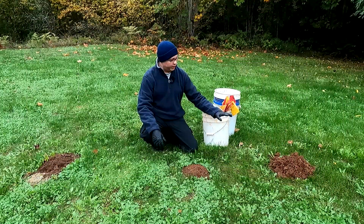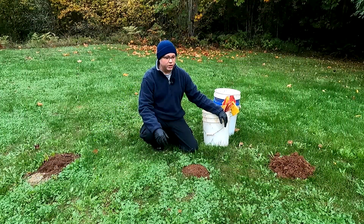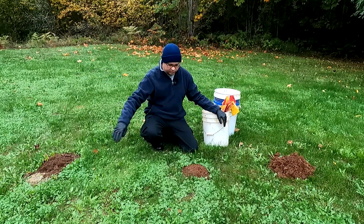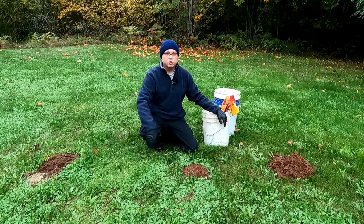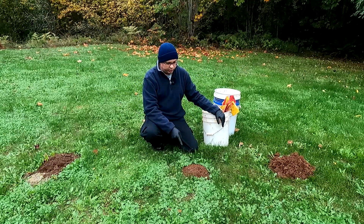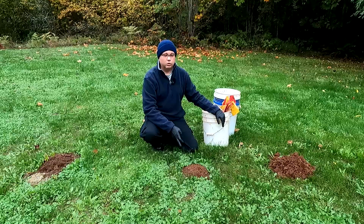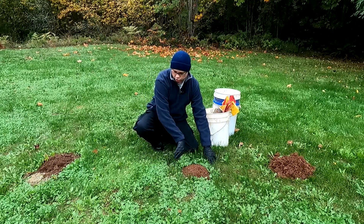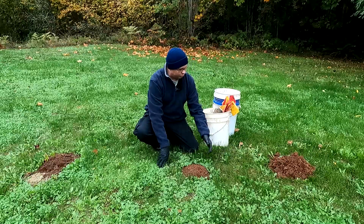Okay, so as you can see here, I have 3 mole mounds right in a row. Now I have a couple more out that way and a few more out that way. So I think that the mole is using this area here as sort of a thoroughfare to connect both sides of the yard. And I'm going to start here with this mole mound here in the middle, because I think that'll give me access to the center of this tunnel, so I can put a trap going in that way and a trap going in that way.